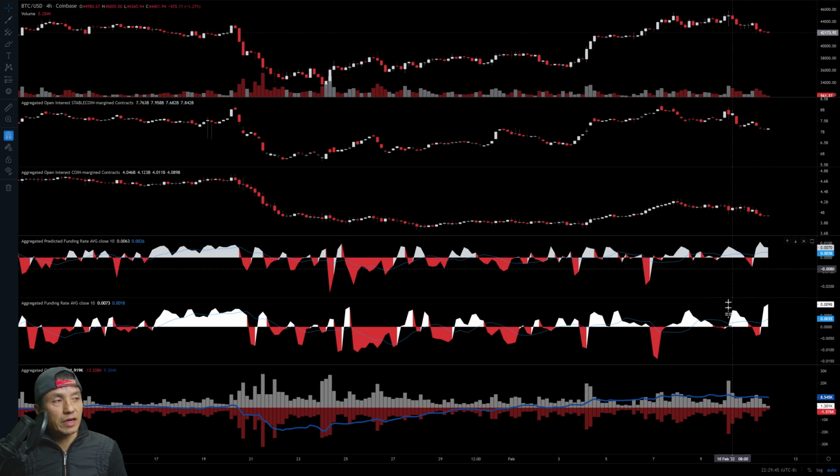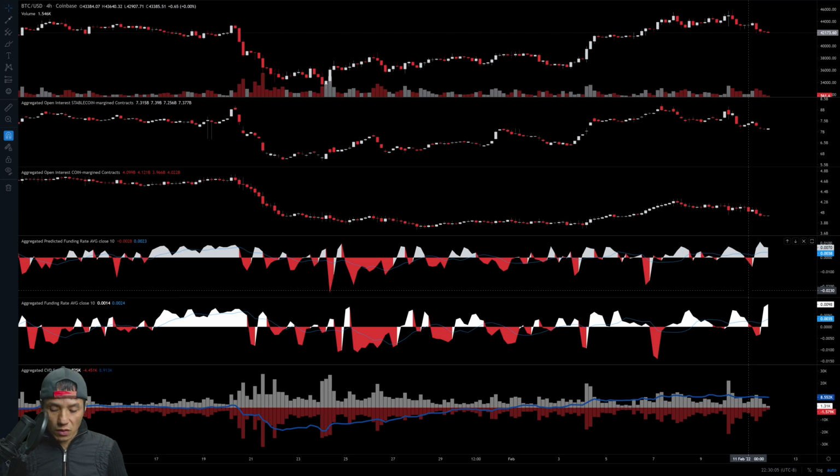Usually, if funding is extremely positive and open interest is high, then more than likely they liquidate the longs, so price would drop. But since open interest is decreasing and funding is more or less neutral, there's not much to say about it. So let's go to the next chart.